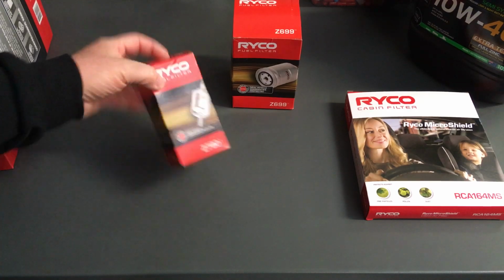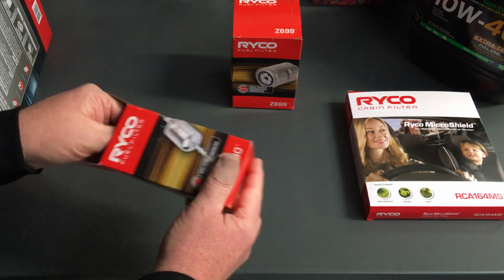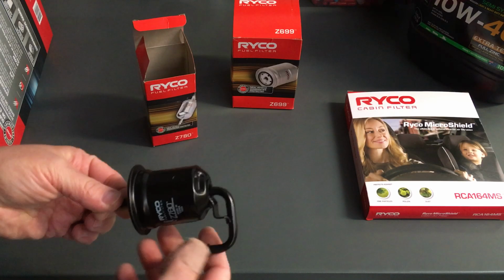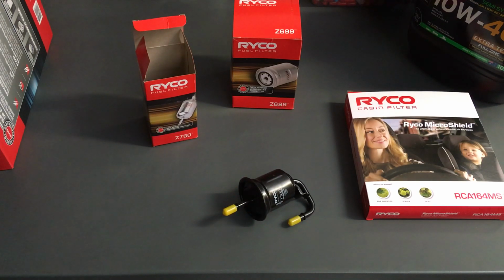Okay. Let's look at this one, Z780. This is something that people that have been watching know that we use. Never had an issue. It doesn't come with a bracket, that's why it's probably cheaper. Now, to me, again, it should only be worth about $10. I've dealt with other vehicles for decades. I know how much fuel filters are. They can be anything from 10, 15, 20, 30, 50, 80, whatever.